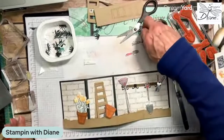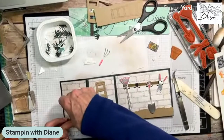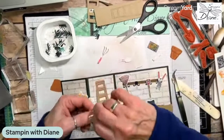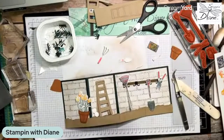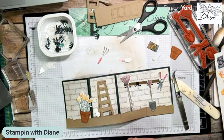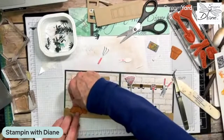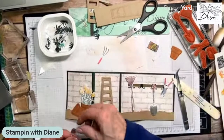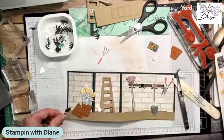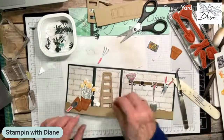Now, what we have to decide is, I'm going to have my trowel here. I think I can have another pot over like this and the trowel. So I'm going to put a bit of dimensional right there. And I want this pot. And the sound's still okay, right? So we're going to have our little trowel right like here. So I'm just going to put that little piece on there. And I want to put the sentiment up there. All right, so we have that.